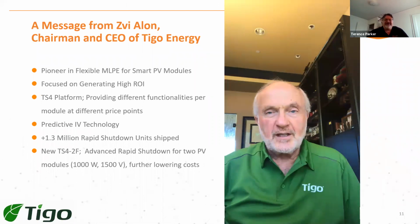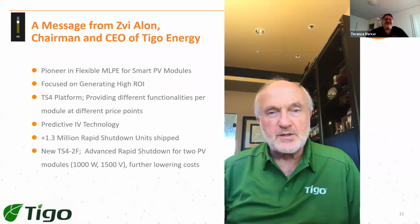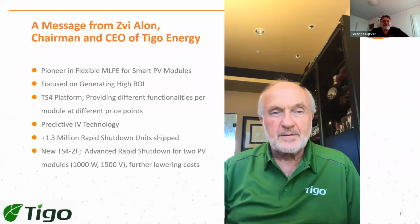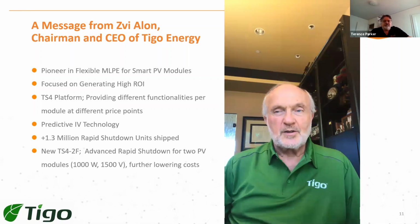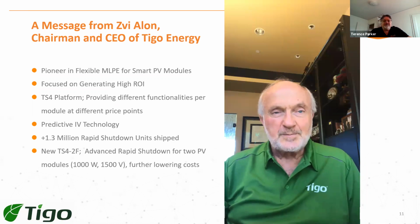Tigo is a pioneer in Flex MLPE for smart PV modules, focused on providing the flexible MLPE solution that generates the highest return on investment. Tigo's TS4 platform can be selectively deployed with different functionalities per module at different price points, utilizing predictive IV technology to maximize energy harvest at a minimum cost.